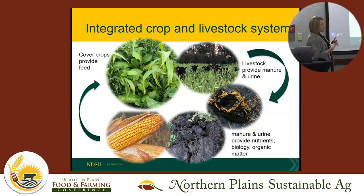And then also with those livestock, there's a different type of soil biology that's going to be introduced when we introduce those species with the cattle and the livestock. And then that benefits our crop growth for subsequent crops. And we're going to touch on all of that today.